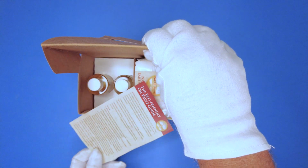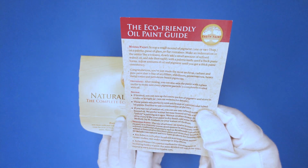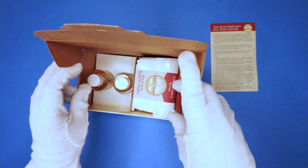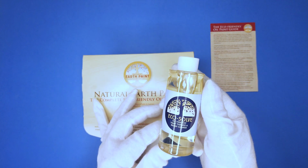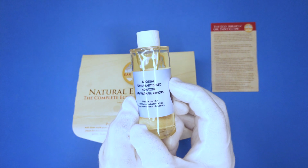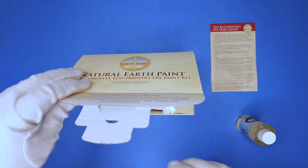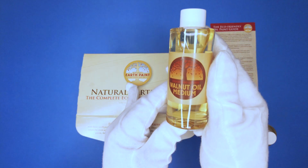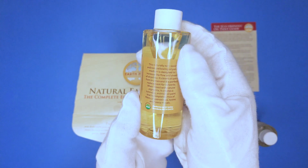Earth and mineral pigments are packaged with eco-friendly materials and are biodegradable. EcoSolve, a plant-based solvent, is also included to further dilute the oil paint mixture. Each oil paint kit comes with a sustainably sourced walnut oil, used to mix the pigments into oil paint.